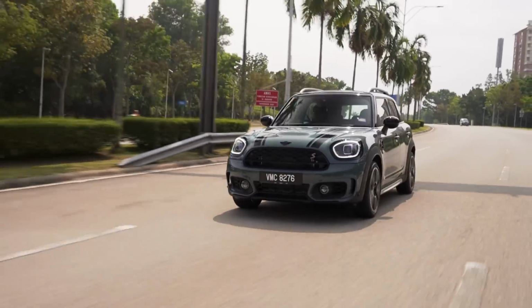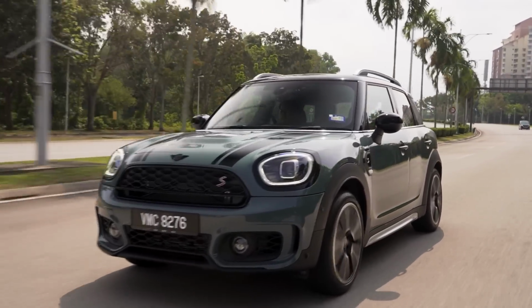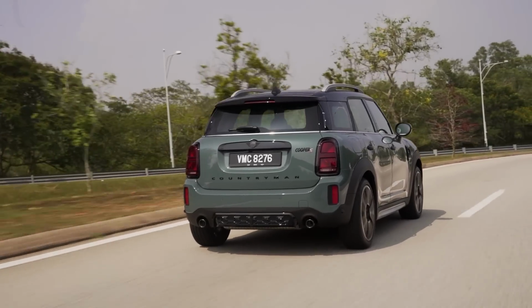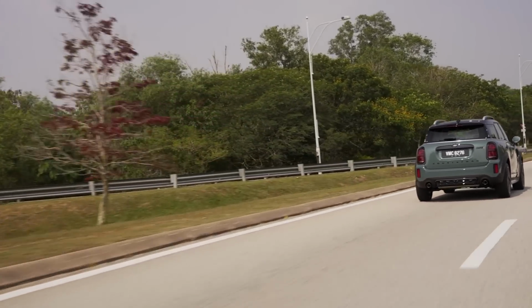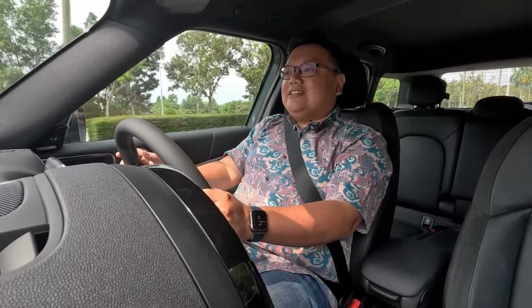So in this Mini, you get a very nice mix of good visibility and exciting driving feel. That is something that you only get in a Mini, not anything else out there. I mean, even though the numbers may sound underwhelming on paper, this definitely has more performance than, say, a Mercedes-Benz GLA 200, and it's definitely more exciting than a Volvo XC40.